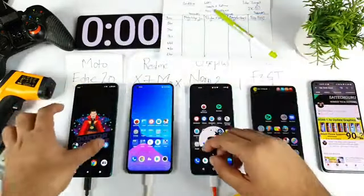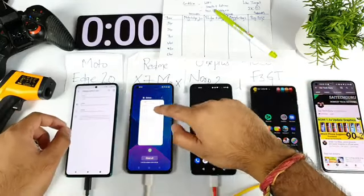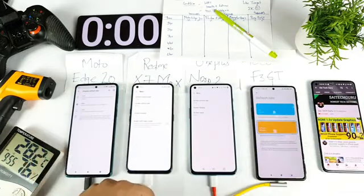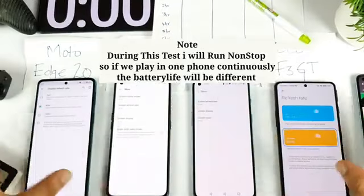So next I'll need to show you exactly what kind of refresh rate I connected, obviously, because you should know that's the one most important thing. Right now I'm using the refresh rate of 60 Hz. As you can see friends, clearly in all the four smartphones I've selected only 60 Hz.